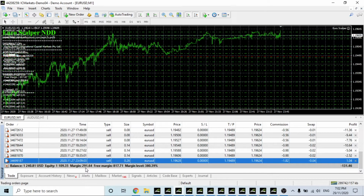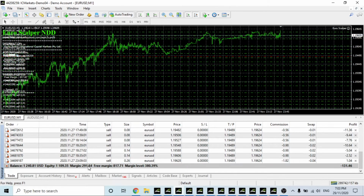So it's used 291 margin, and we've only got 817 left, really, which is starting to get a little bit scary, because you want to try and keep your free margin at least probably 500%. We're at margin level 380 now, so we're getting close to 500% margin level. And that's playing it safe. But we'll see what happens next week. It's only down $131, which really isn't that much. But this is where people with small accounts trying Euroscalper get caught out. So if you only had like $300, you'd be margin called right now, because it's got 291. You'd be very close. So this is what can happen with Euroscalper.